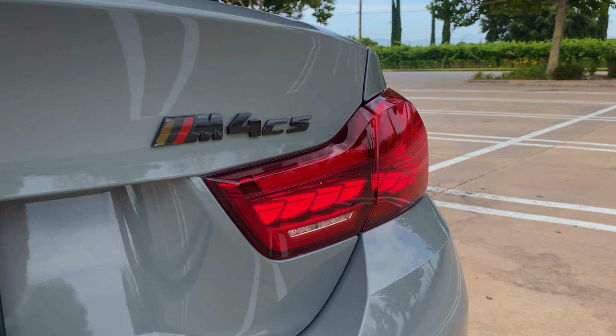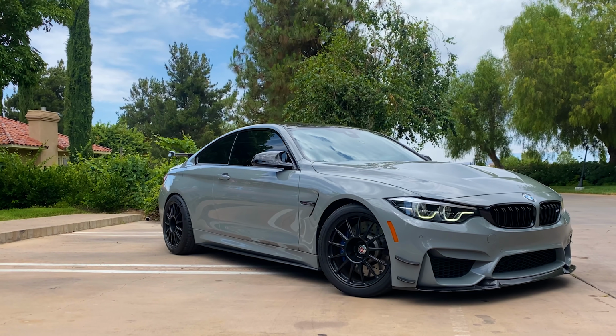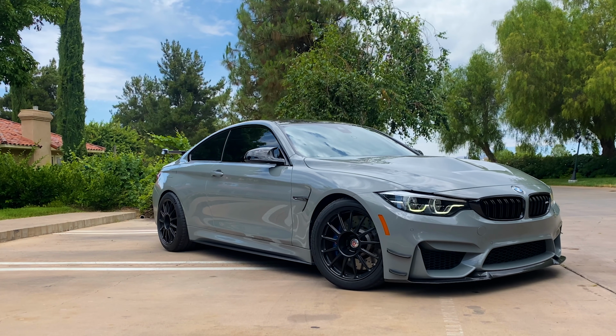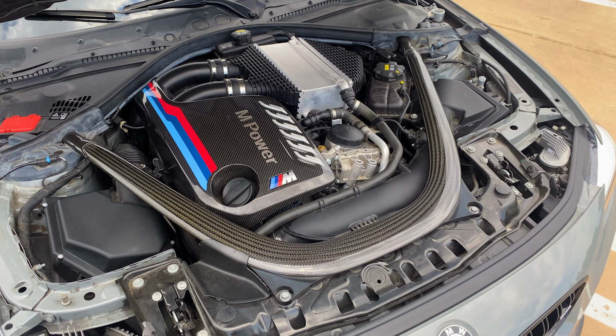So this is, as I stated previously, a 2019 BMW M4 CS. It is of the F82 generation, and it is exceptionally special as compared to many other CSs because this one specifically is decked out with every single M Performance part, I guess you could say, from the factory. So we have the M Performance carbon fiber mirror covers, the carbon fiber engine cover, the M Performance exhaust, the M Performance wing, the carbon fiber canards, the steering wheel, everything.